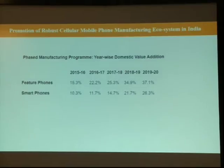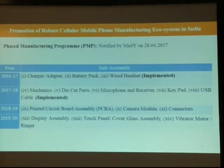Now we are looking at further deepening. This is the first phase of the PMP. In the second phase, for each of these sub-assemblies, we will go down further and notify the phased manufacturing program, for example, for charger adapter. For each of the sub-assemblies of charger adapter, again we will notify to enthuse the industry to actually do the sub-assemblies and parts of charger adapter here in India. So that is how our plan is.